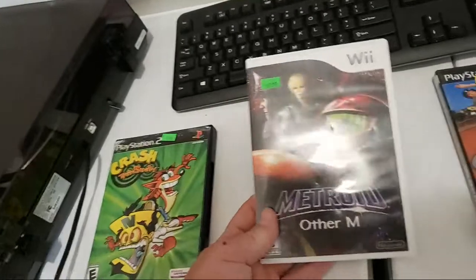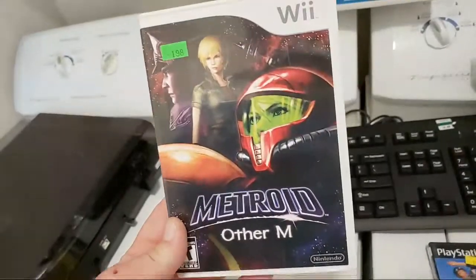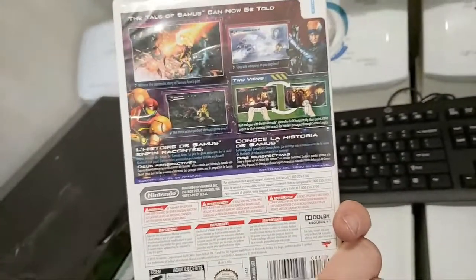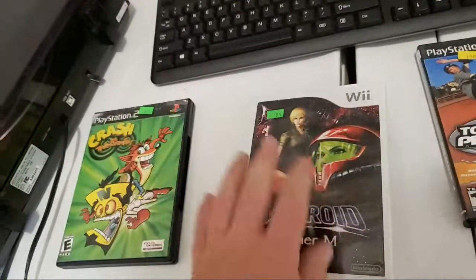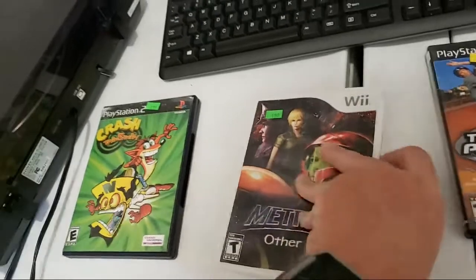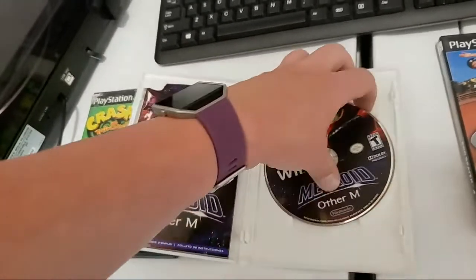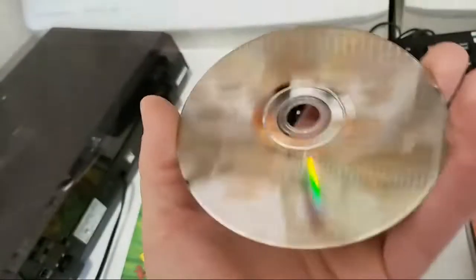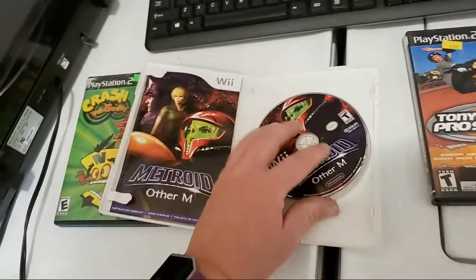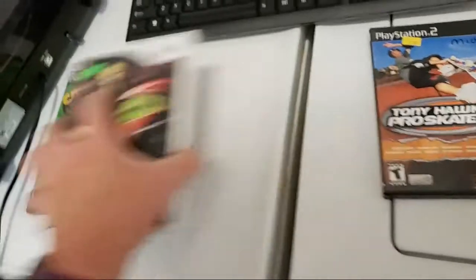Next, picked up a copy of Metroid Other M. This was not one of the better Metroid games. As a matter of fact, value on this, I looked it up, is only about $10. But I wanted to give it a try anyway, because I used to love playing the Metroid games, and I've never actually played this one. For $2, it came with the manual. And the game in this case is immaculate. I don't even think there's a scratch on this disc. So, in my opinion, definitely worth paying the $2 to get that game.